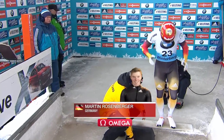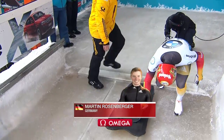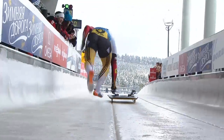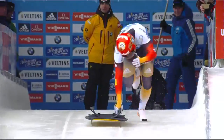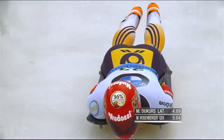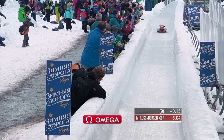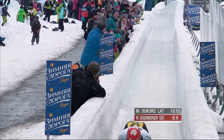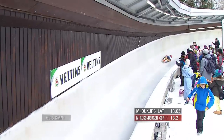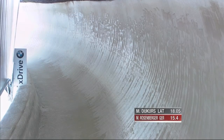20-year-old Martin Rosenberger from Bischofswiesen. I would say he's a rookie, except we've never even seen him race before. He was a karate player for 7 years and only turned to skeleton 4 years ago at the age of 16. He gets the entry because Germany have 3 guaranteed spots, plus one of their sliders is the wild card as the junior world champion. Pretty good start. Not great, but not bad, 62.5.